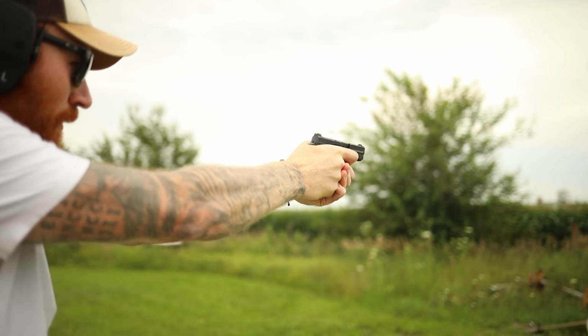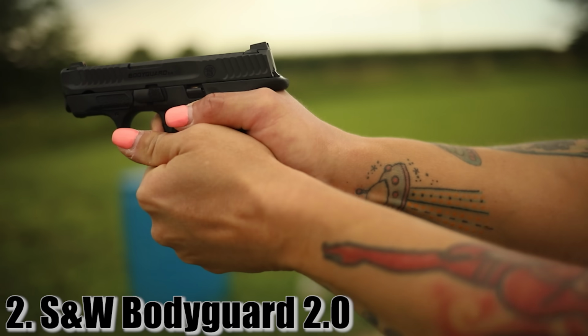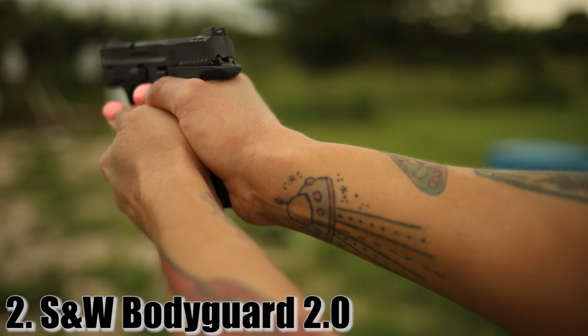In at number 2, we have probably the best 380 ever made, the Bodyguard 2.0. And this thing is so tiny, it actually shocked me when I just picked it up.